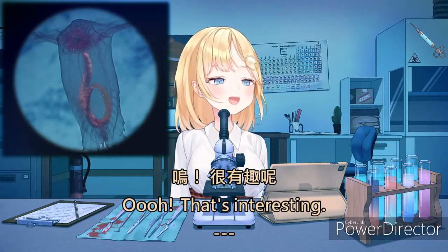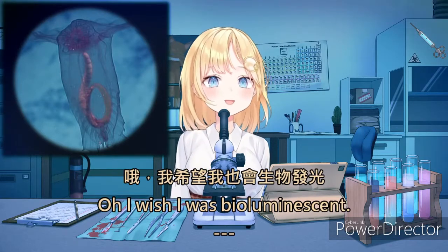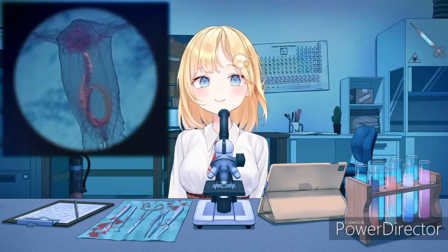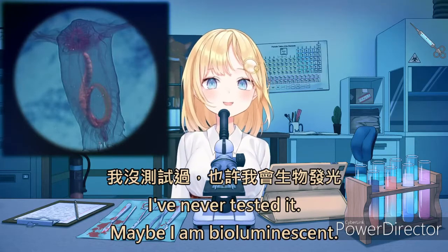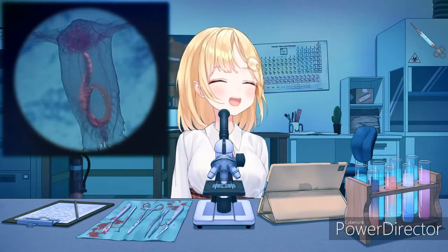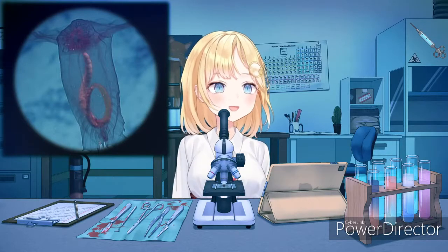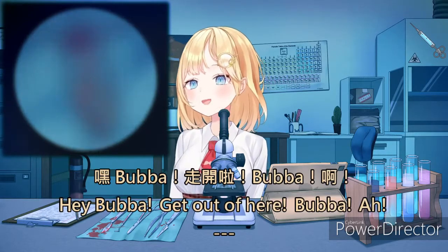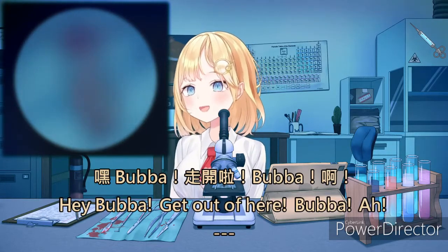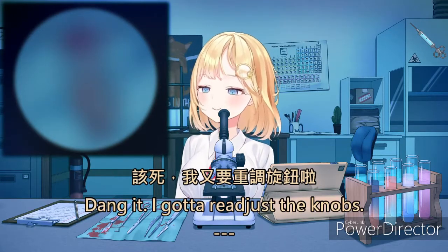Ooh, that's interesting. Oh, I wish I was bioluminescent. Maybe I am. I've never tested it. Maybe we'll test it later. I am if I believe I am. Hey, Bubba! Get out of here! Bubba! Dang it. I gotta readjust the knobs.